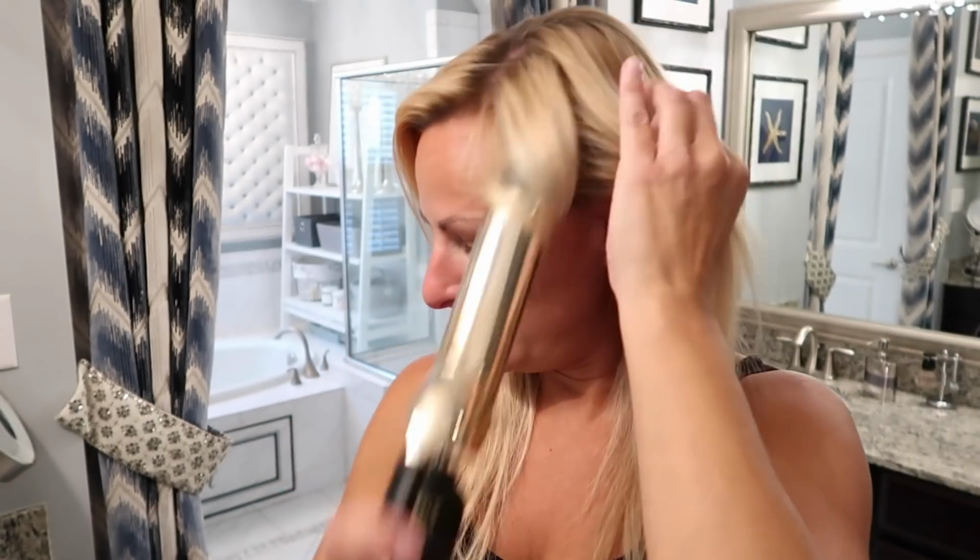I hate that curl though, it's always so weird. I have to fix that, but I try not to leave the iron on my hair too long because I don't want a curl per se. I just sort of want separate there. I have to work with that one to get it back there.